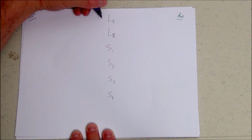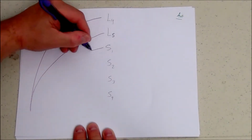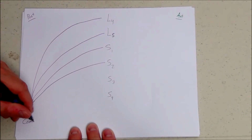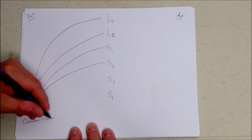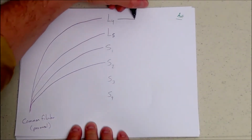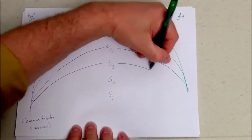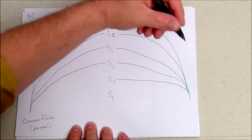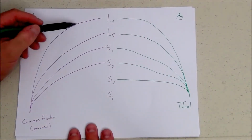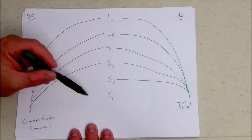So here, from L4 down to S2, we have branches that jump down and combine to form the common fibular, which some of you may know as the common peroneal nerve. And on the other side, we go one level down. We have L4, 5, S1, 2, and 3. So we've added one, all jumping together to form the tibial nerve. All right, so far so good. We've got posterior division, 4, 5, S1, S2, common fibular, and L4 down to S3, making the tibial.